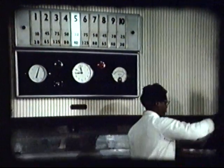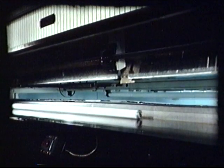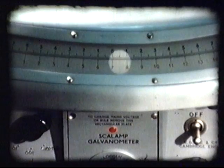Every hour, samples are sent from the production lines to the photometry section. Here, their light output is measured against a standard reference tube. Each one is connected to the same control gear so that the only varying factor is the tube itself. Any departure from standard is registered by a sensitive galvanometer at the control position.